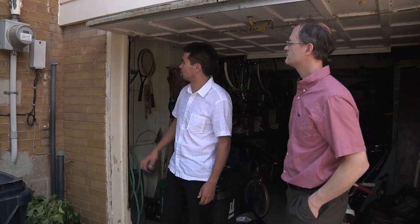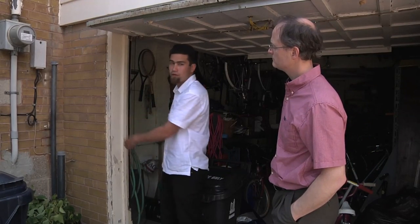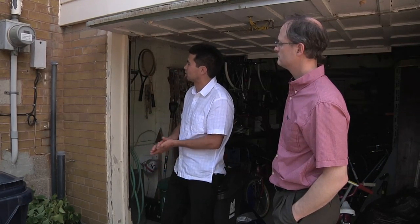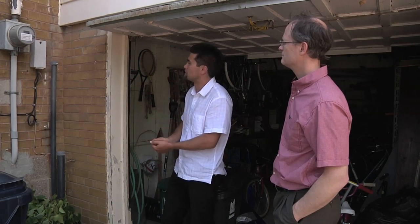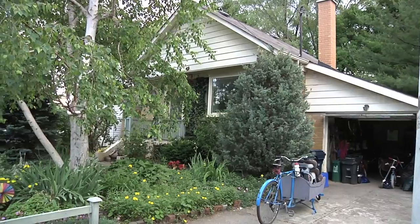So Andrew, we're going to be doing exterior insulation here. So I think definitely either removing or cutting back this attached garage wall is a great idea, because it's going to allow us to run our insulation in a continuous layer all the way around your building.